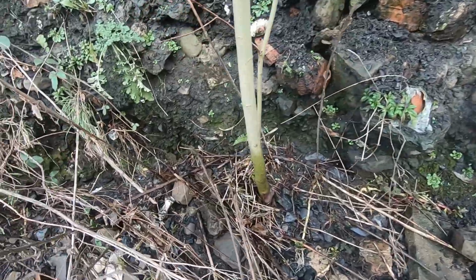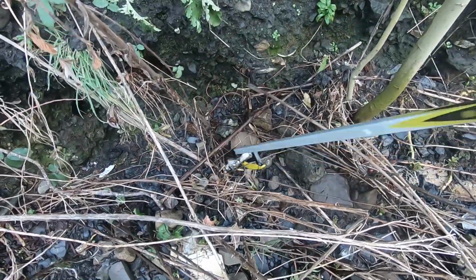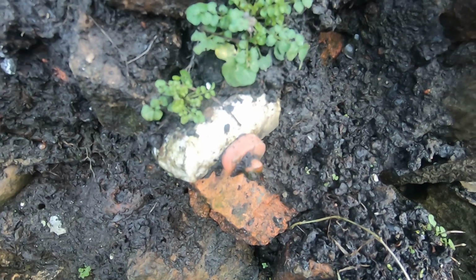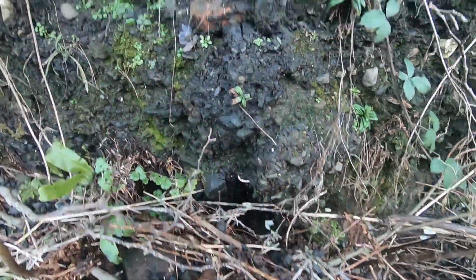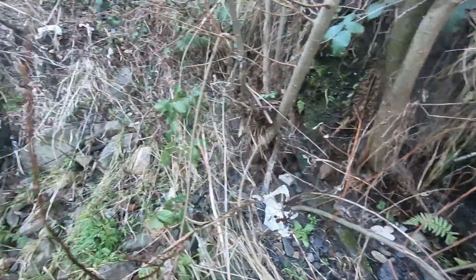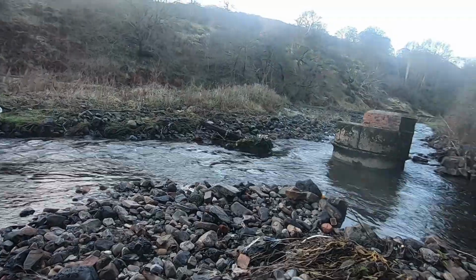Lots of bricks. Gotta watch where I'm putting my feet. Oh, there's a little plastic bottle with a little pointy nozzle on the end. I wonder if that was hair dye a long time ago. Looks like an old squeezy bottle. Let's have a look what else is here along the way. Nothing terribly exciting. I think all the big things tend to land there, roll their way down, and then when the high water gets here, it carries them off into the river.